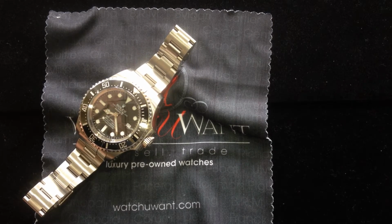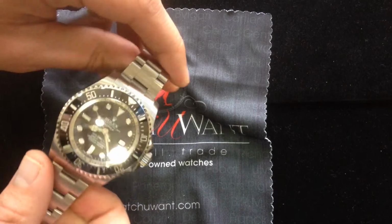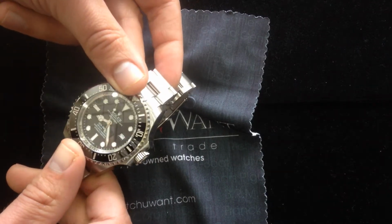If you like a big sports watch, if you like your Panerai Luminors, 44mm, 47mm, the 1950 case, even better, but you want a Rolex, or you want to add a Rolex to your collection of big watches, this is the ticket. Now, besides the distinctive Sea-Dweller and DeepSea Sea-Dweller traits, there's a lot of standard Rolex goodness here.